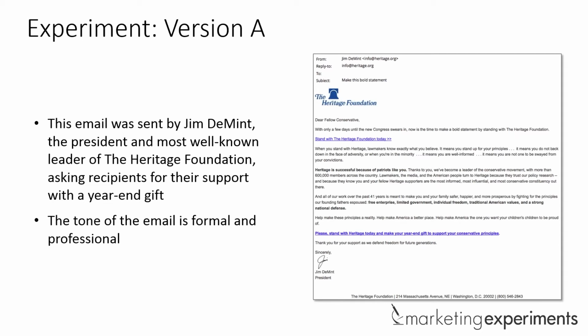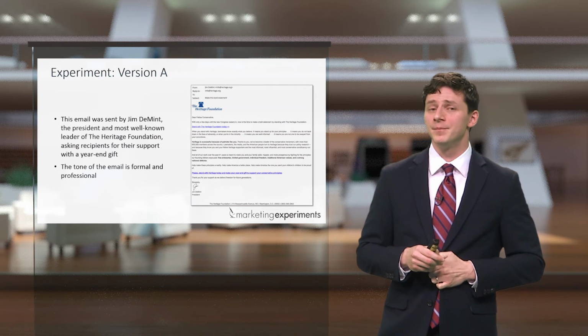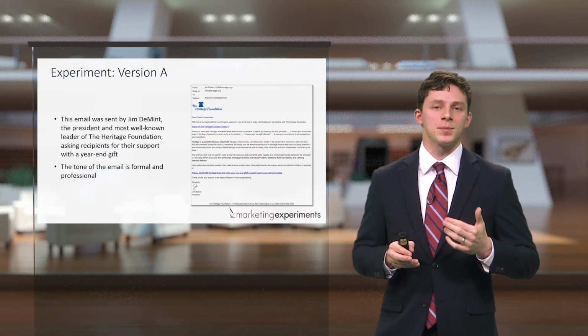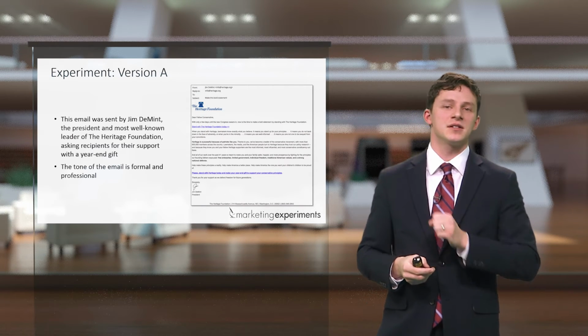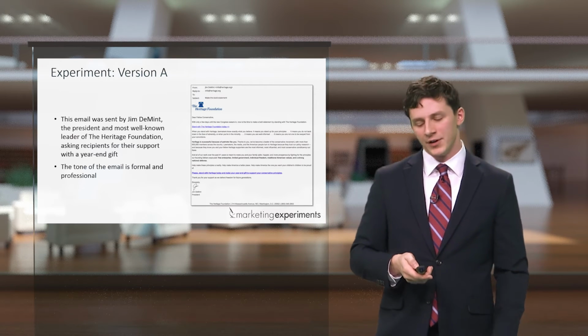Okay, so this is for the nonprofits out there. Here is a conservative group you may be familiar with that's doing their normal year-end support, and they're always sending emails from the founder, okay? And they're conservative, they're political, so there's almost an expectation of how you should be, which is probably why they've assembled the email like this. They've got the signature, and it's very well articulated, very good.